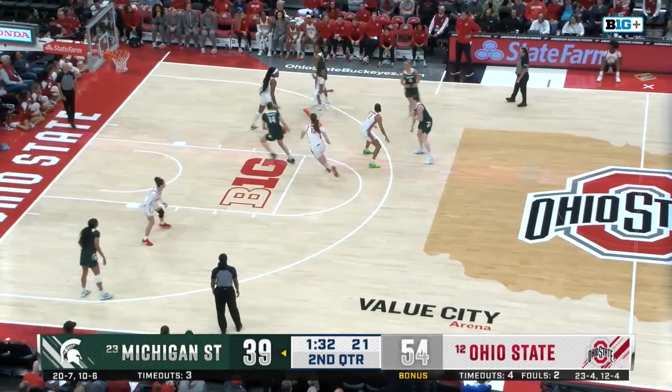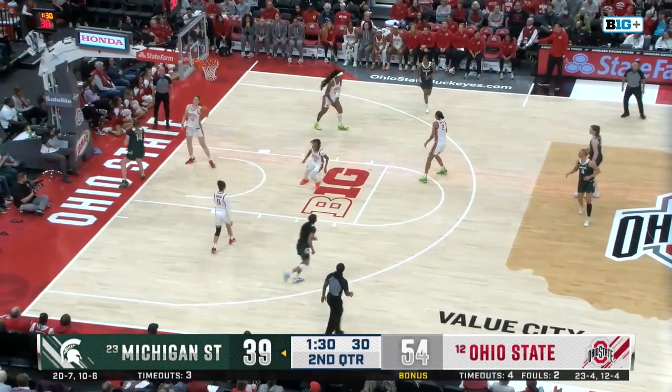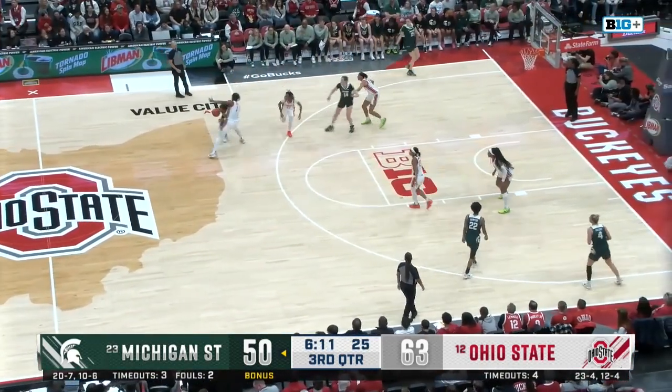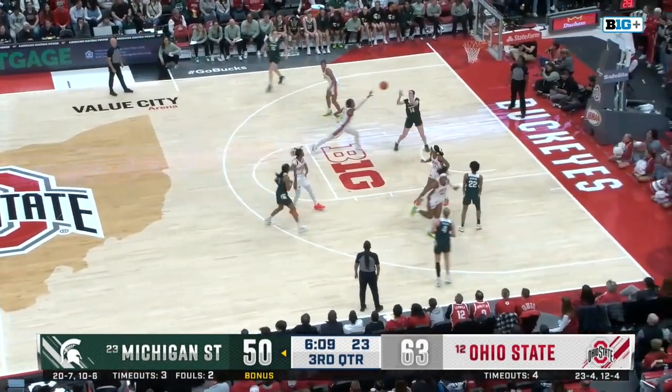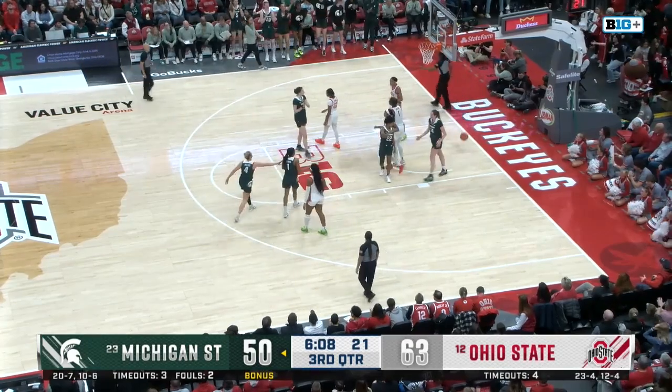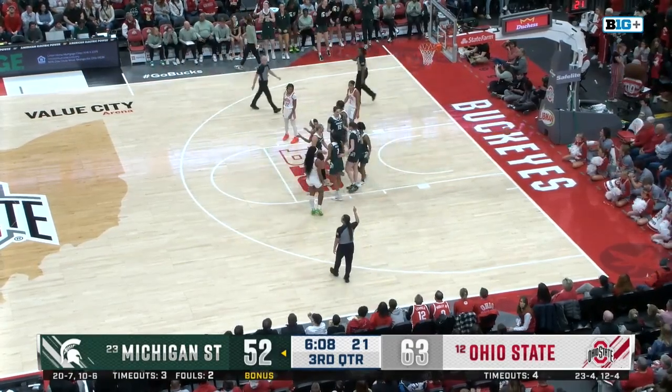Ohio State has extended their lead up to 15. Great cut by Van Slooten. She lays it in. Shooting 60% from the field here in the second half. Nice find inside of Van Slooten. Got it to go, plus the foul. How about an and one for Grace Van Slooten?